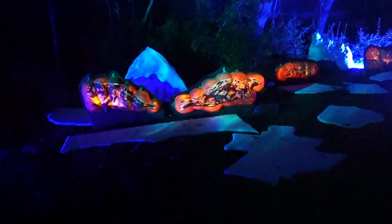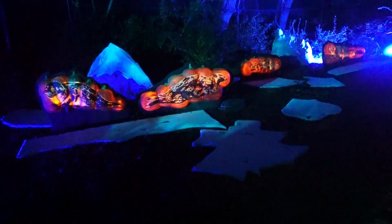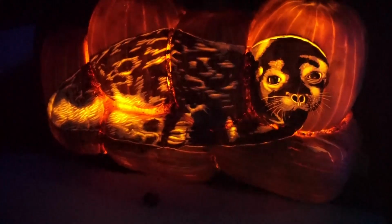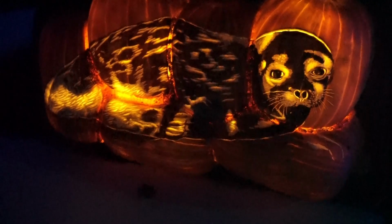Oh, this is so cute. It's Arctic seals, and they're lounging with all these floating icebergs. They really stage these so well. Look at that little seal face on this pumpkin. That is the cutest little seal face.